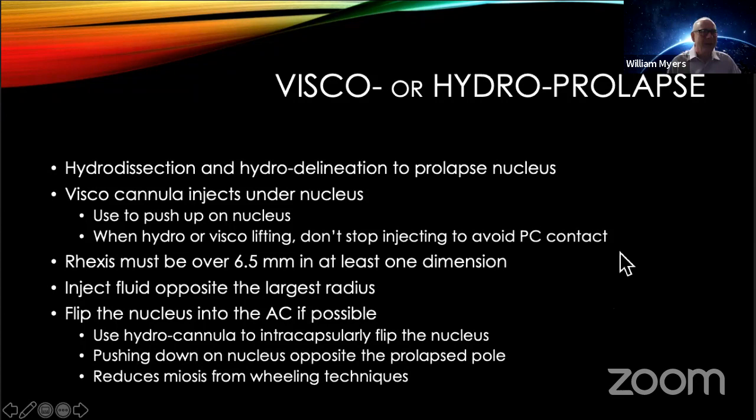Hydrodissection is used, except hydrodelineation is used if you want to make a smaller nucleus, and no hydrodissection should be used if it's a posterior polar or dense cataract where you can't see the posterior capsule, to avoid capsular blowout.